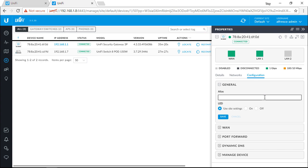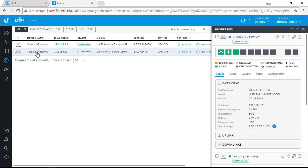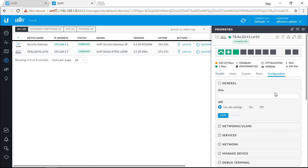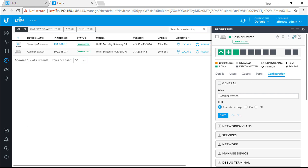Now in this case, what I'd like to do is give this device an alias, so it's easy to identify it, because at the moment the device name column just has MAC addresses in it. So I'm going to call this one Security Gateway and save that. That immediately updates that device name. I'm going to go down to the switch now, click on that, over to configuration, and I'm going to call this Cashier Switch because it is literally sitting next to the cashier near the entrance of the restaurant. So I'll now save that, and our network is starting to make a bit more sense, at least visually.